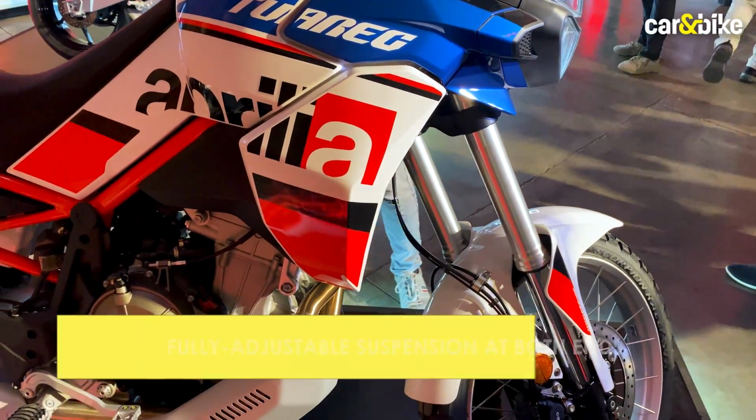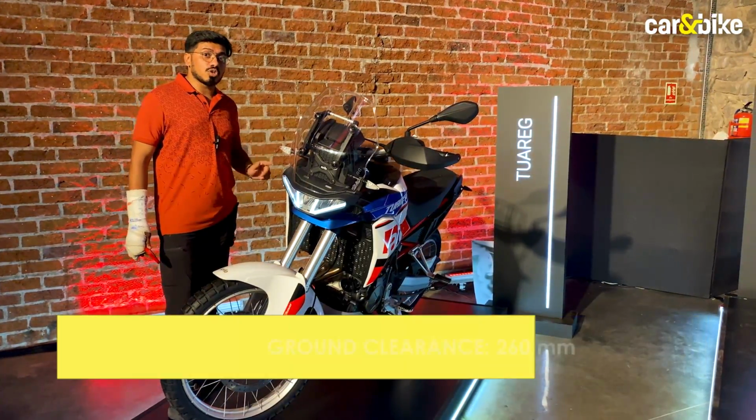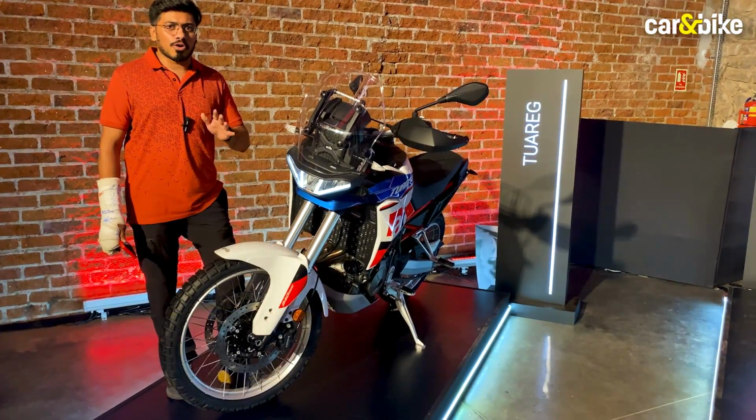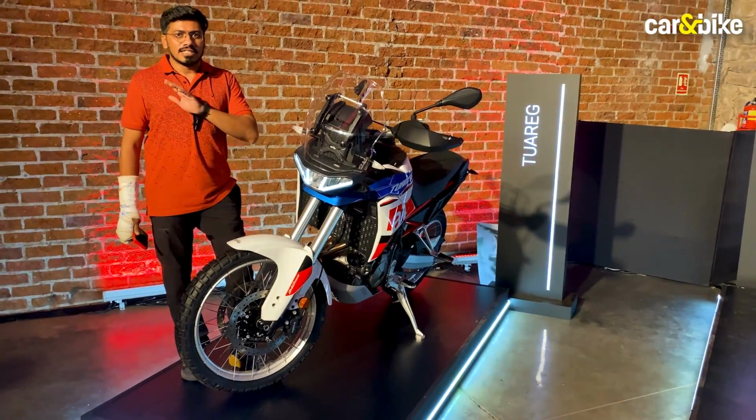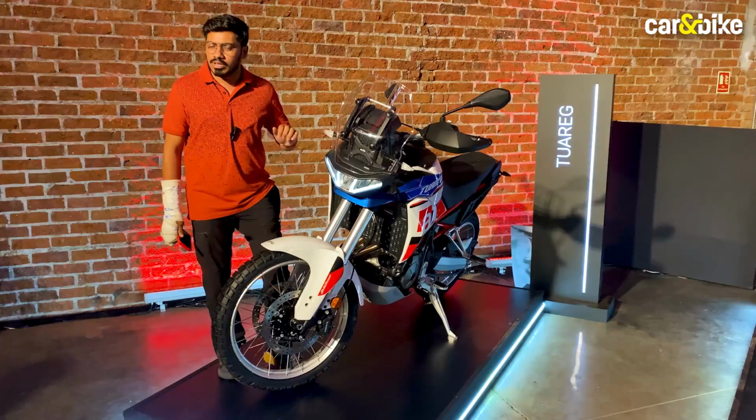If you go to see the suspension part, this gets 240 mm of travel at both ends. It's got 260 mm of ground clearance as well. So that's a lot for you to play around with and go dune hunting or get off to the trails and do proper off-roading with this motorcycle.